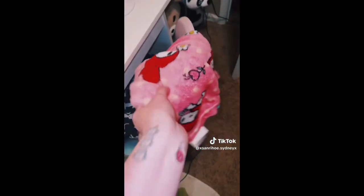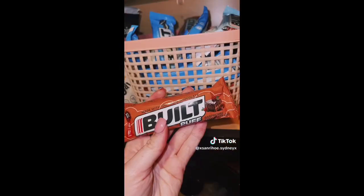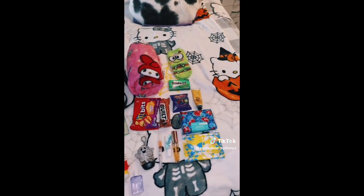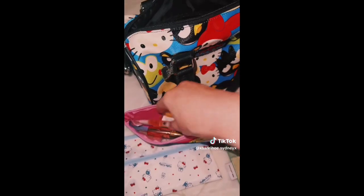Whatever. Then I thought it would be really funny to grab the McDonald's keychain because we're Uber Eating. My neighbor, I'm going with her while she Uber Eats. But then I had to get some snacks because the food always smells so good. But then I also had to get some socks and a blanket because I always get cold in the car.